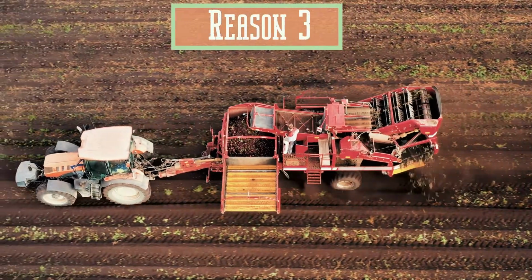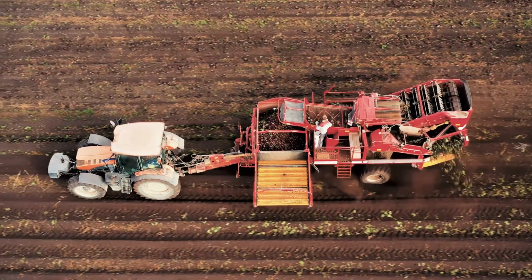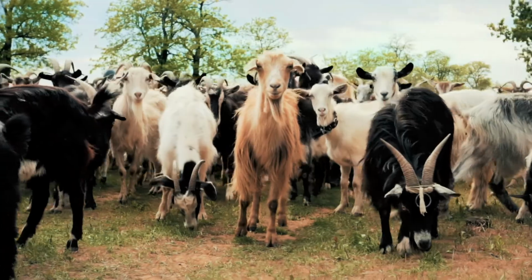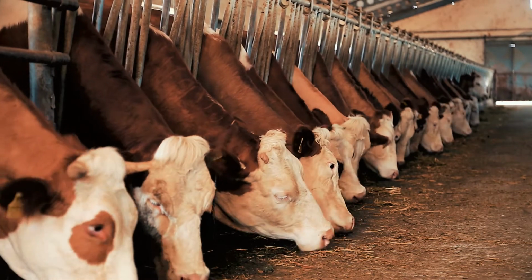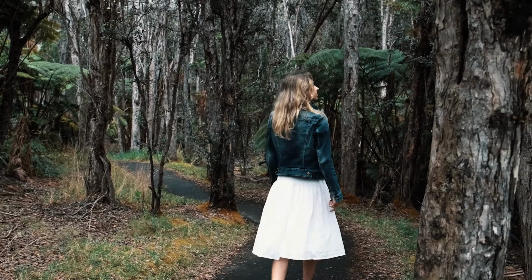Third reason behind the rise of superbugs is the use of antibiotic supplements in agriculture and livestock. Around 80% of the antibiotics sold in the United States are used in animals to promote growth and prevent infection. Overuse of antibiotics in food-producing animals kills antibiotic-sensitive bacteria and allows resistant bacteria to thrive. When we consume these animal products, these resistant bacteria get transferred to us and cause infections that are harder to treat with antibiotics. But humans are not the only ones being affected.